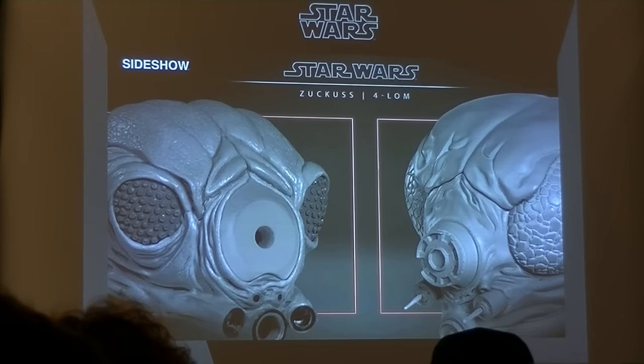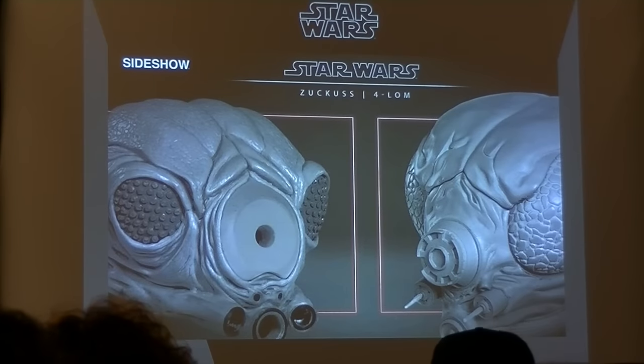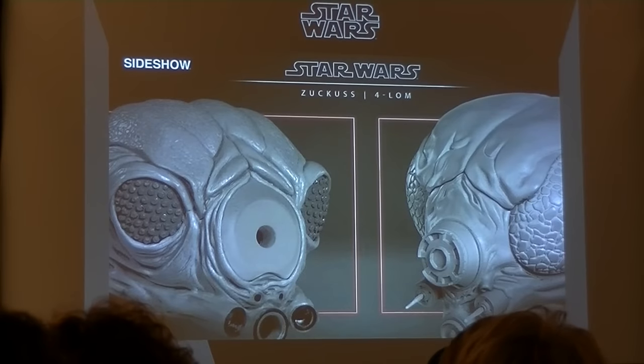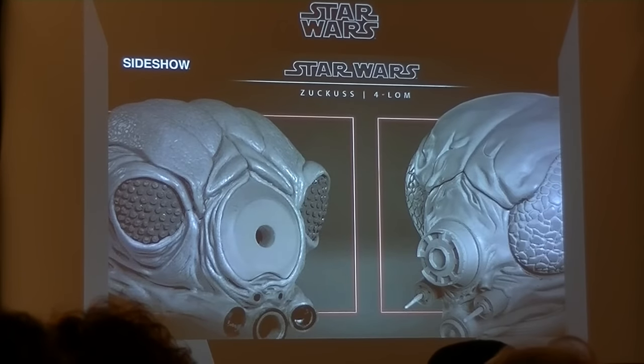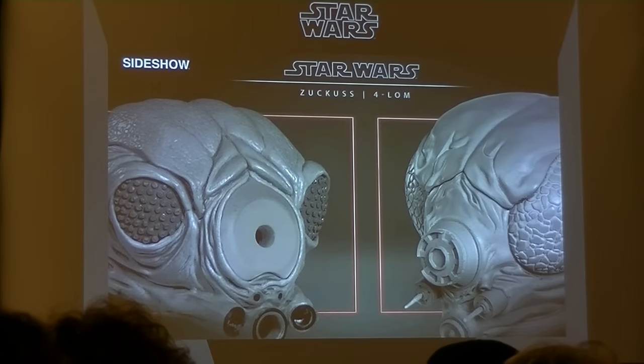Llama and Zuckuss will be previewed before the end of the year, likely solicited before the end of the year as well. But they're in process and coming along nicely. Nice. It will complement Bossk, IG-88, and our Boba Fett really well. And then there's just one more Angry Bandage to follow up with.